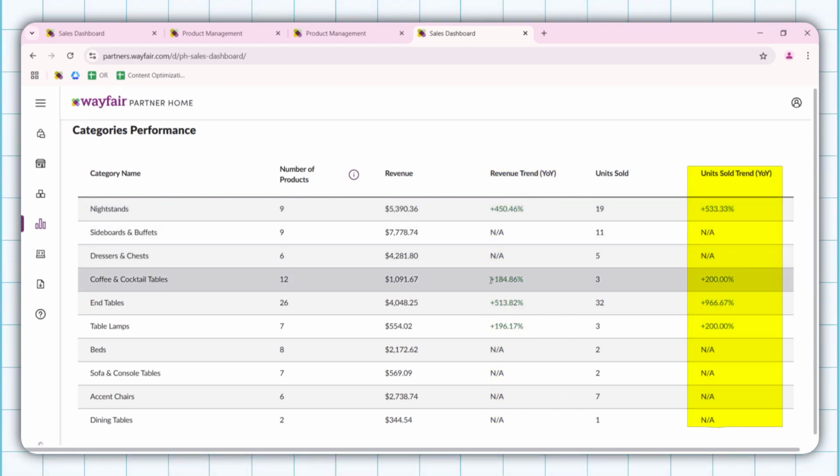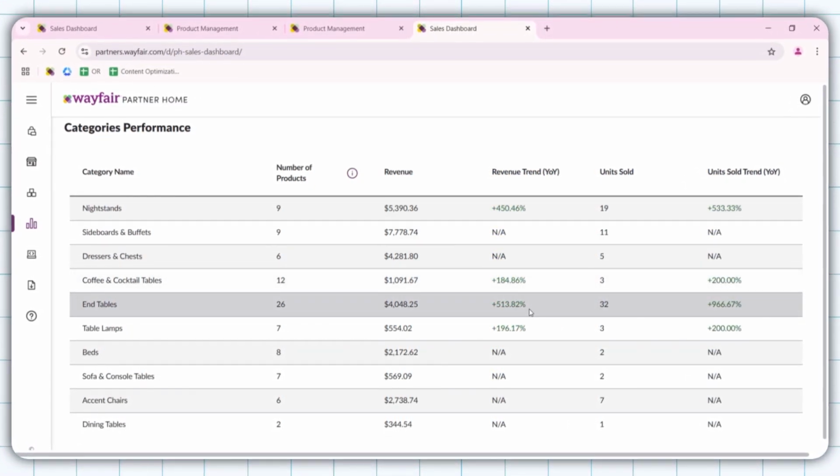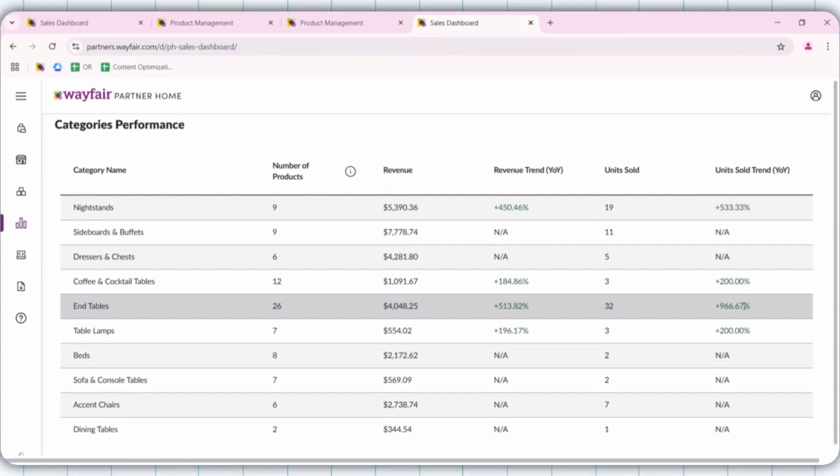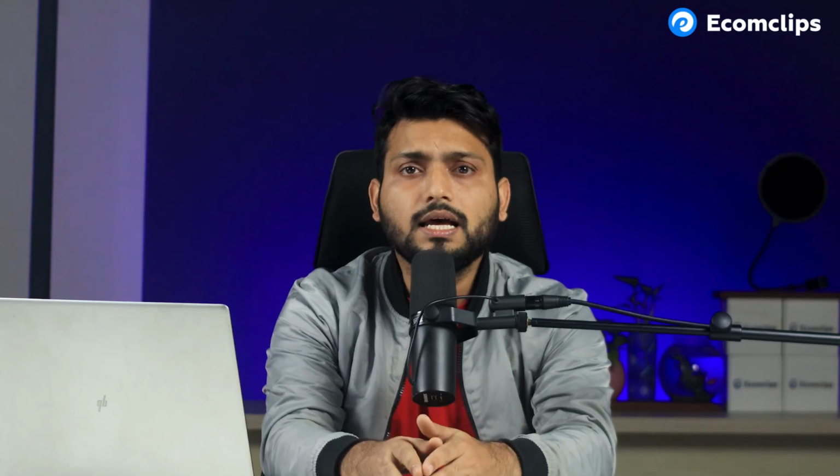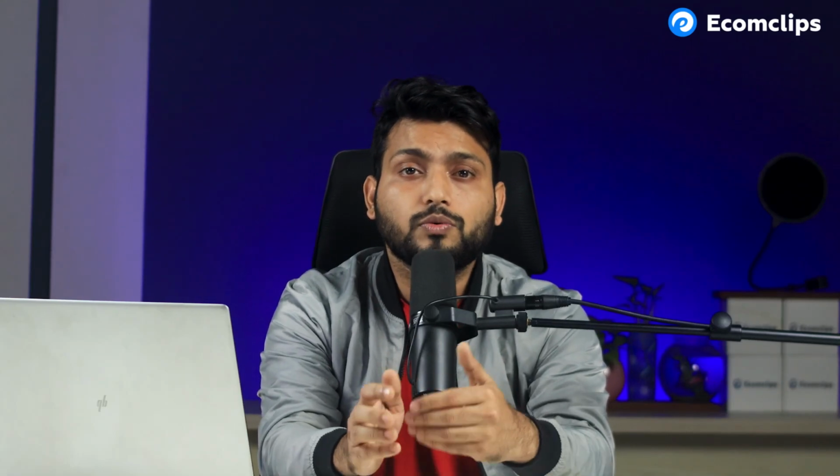Unit sold trend of all the categories. Seeing this, you get the idea of what categories sell the most, and you can focus on selling in those trendy categories. However, there is another simple way to do product research.